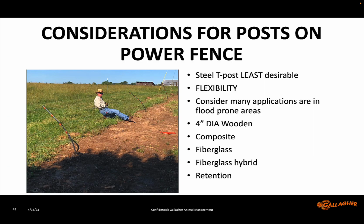Considerations for posts on electric fencing. So we have several different varieties to choose from. Steel T-post would be the least desirable for a couple of different reasons. Steel T-posts are not desirable because steel is a conductor and it's an accident waiting to happen. If we have an insulator that pops off, then we have a hot wire against a steel T-post. Even though rust and paint do not conduct well, we still have a short.